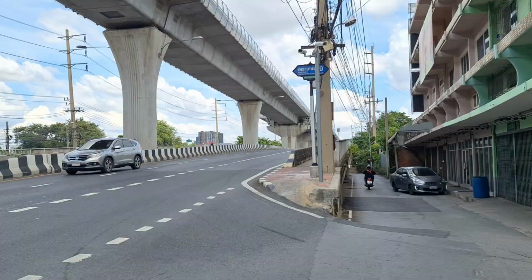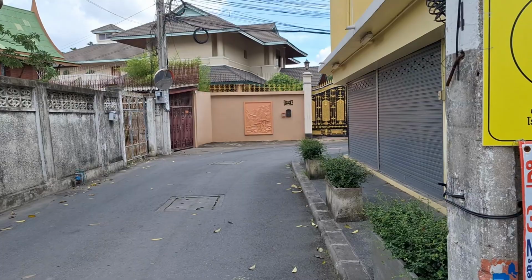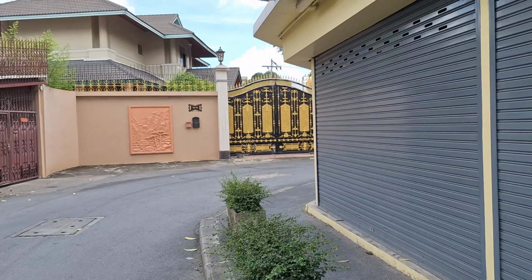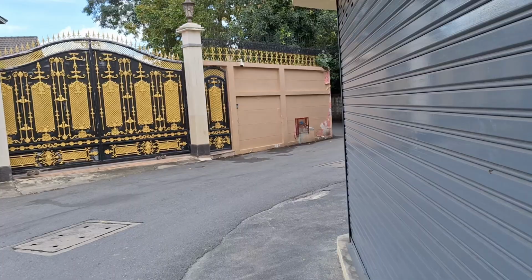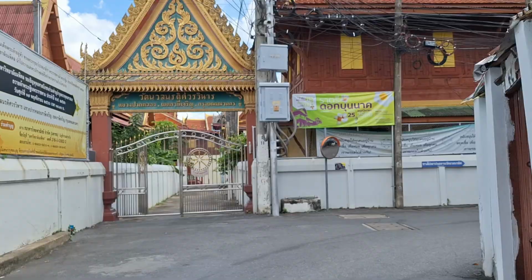From the entrance, you can take a motorbike taxi or walk. The distance is not too far. It's only 600 meters. If you choose to walk, you have to follow the main route. You will pass Nuan Narodi Temple and Nuan Narodi School.